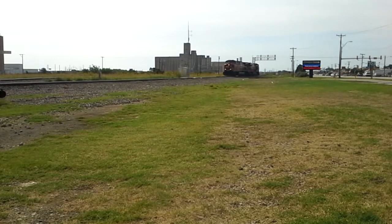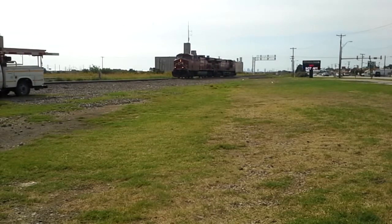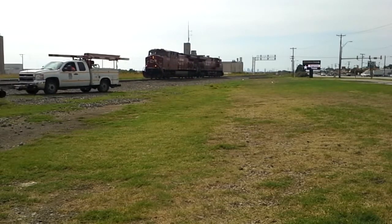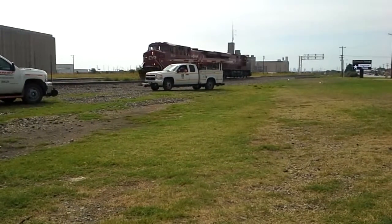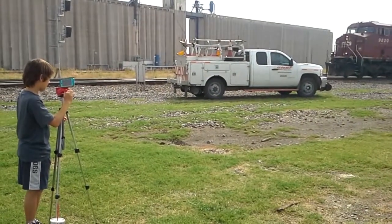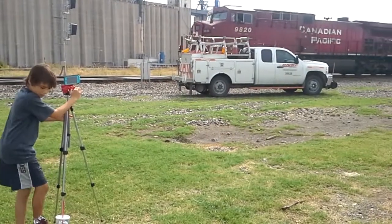Two Central Pacifics. Oh, I know, that's not a Central Pacific, that's a Canadian Pacific. What's that train called? Canadian Pacific. Canadian Pacific Dash 9 and a Canadian Pacific ES-44. Is this a power rail? No, it's a power move.